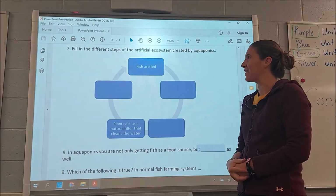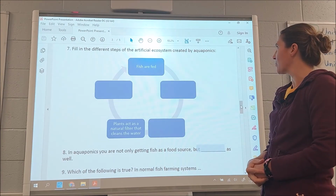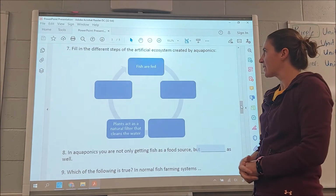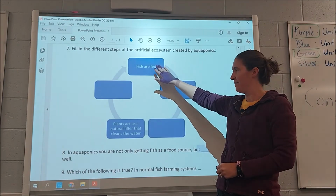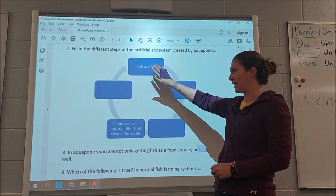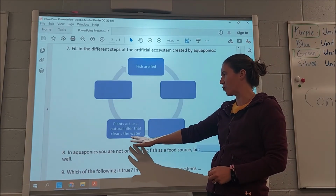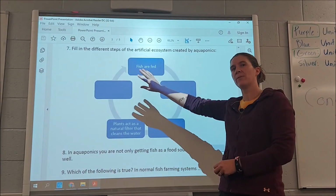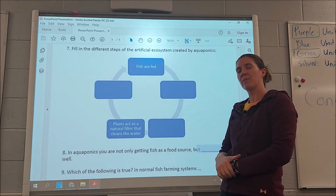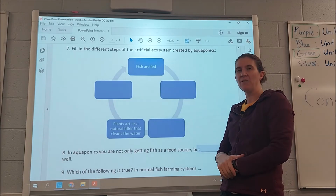In question 7, it says fill in the different steps of the artificial ecosystem created by aquaponics. So we start out with fish are fed, and then we want to circulate through here to the fish being fed again. We do know that plants act as a natural fertilizer that creates clean water, but what were the other 3 steps? Remember, you can review the blog post article if you need to. I'm going to give you a minute to work on that.